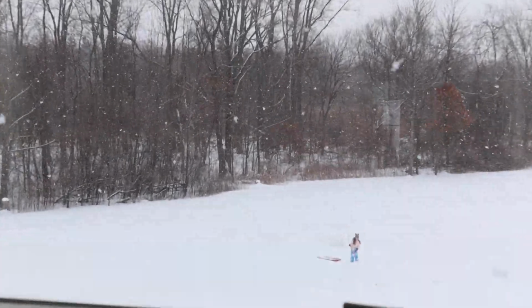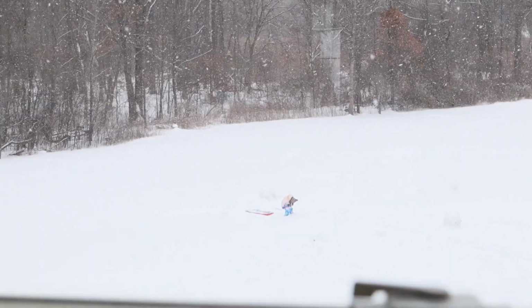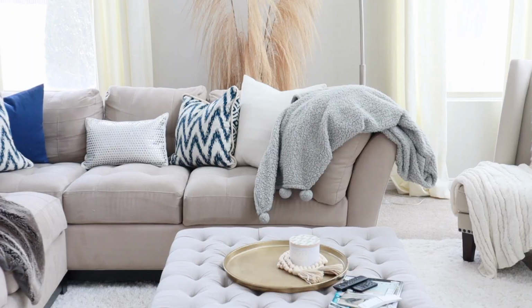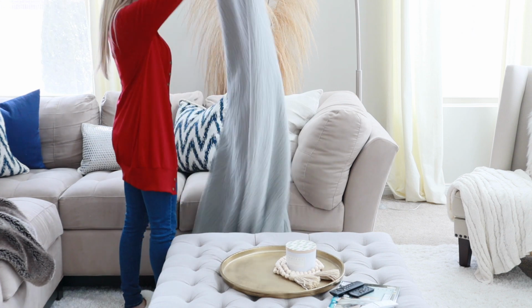We have gotten so much snow this past week, and we had the prettiest snowfall today. I just had to share with you how pretty it was. The kids were outside playing, they were sledding, and I just felt like I was living in a snow globe. It was so pretty.